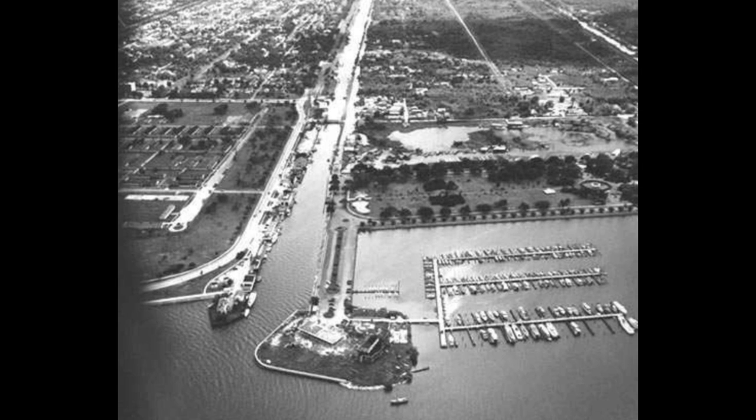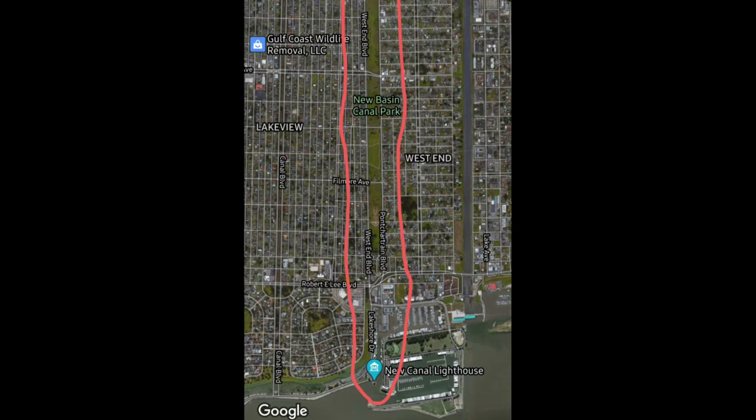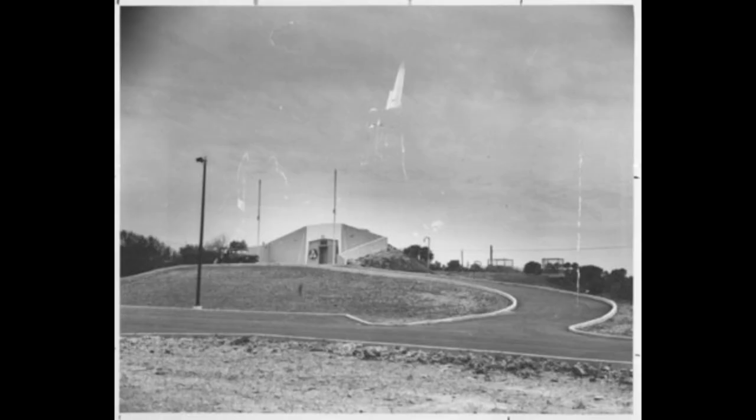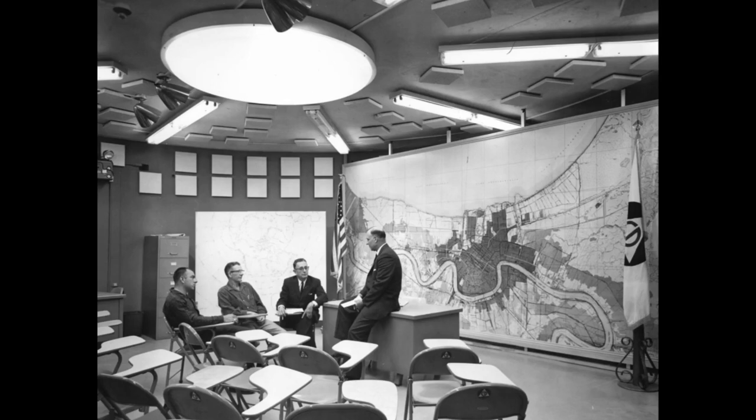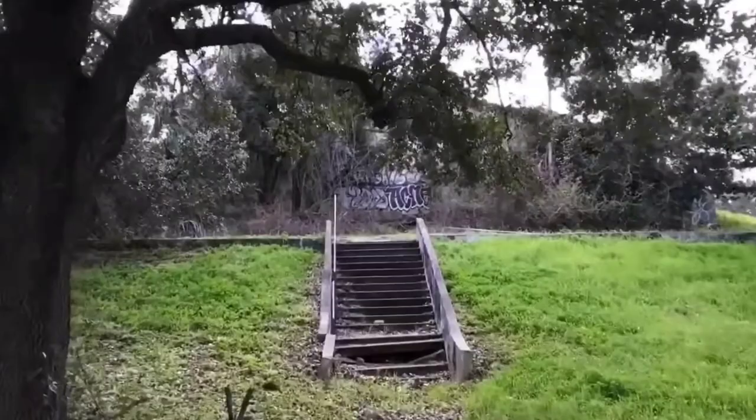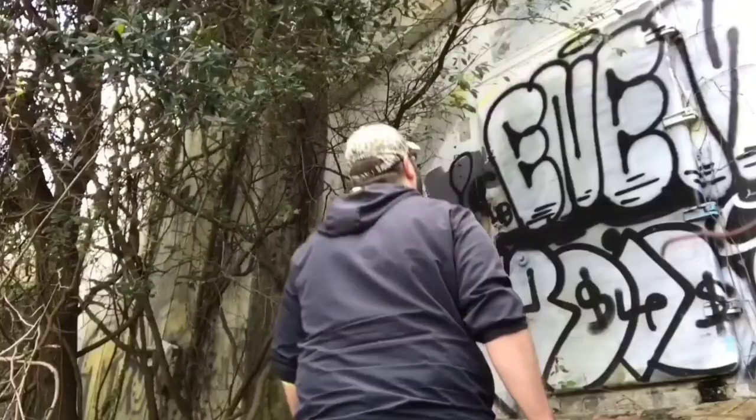In the 1950s, the New Basin Canal was filled in, creating the Pontchartrain Expressway and West End Boulevard. Also during this time, a civil defense fallout shelter was built underground where the canal was filled in. This is what that fallout shelter looks like today. It has long since been abandoned and is filled with nasty, stagnant water and who knows what else.